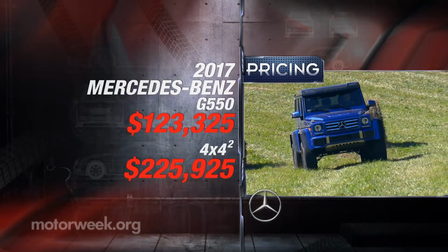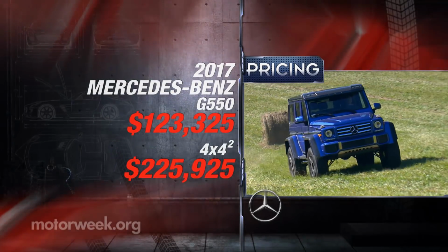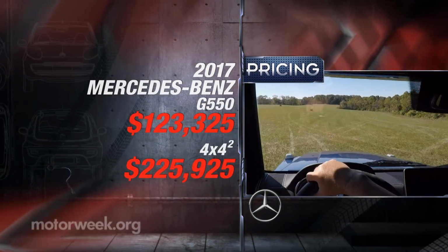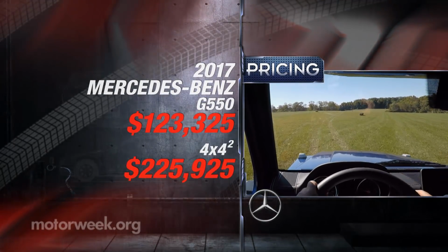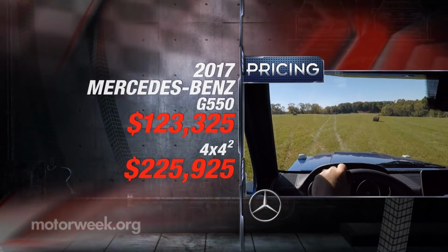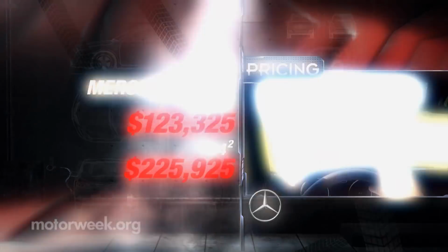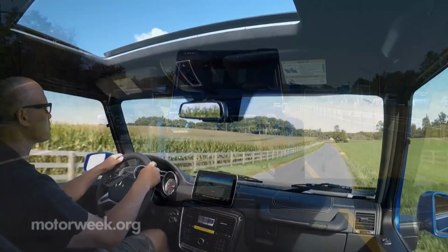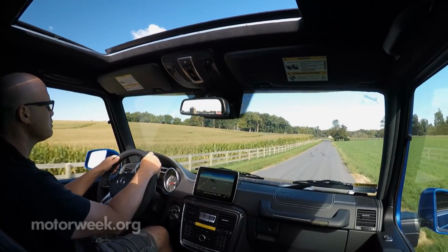While you can get into a base G550 for $123,325, you'll have to pony up at least $225,925 to get squared. Of course, you could build an equally capable Wrangler for half that, but that's not exactly the point of this rig now, is it?